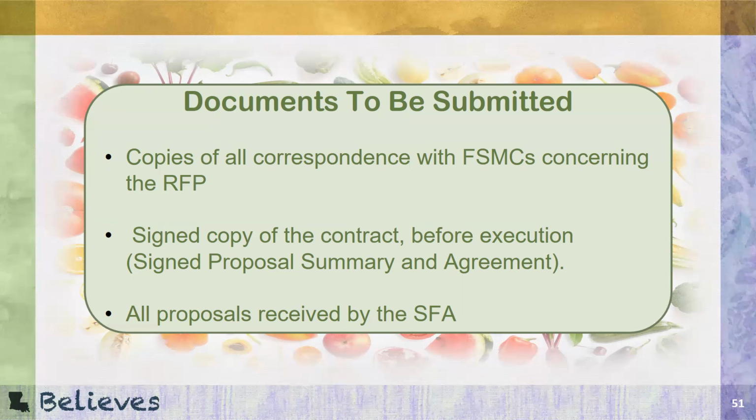The state agency must also be provided with a USB containing a copy of each completed proposal and all required attachments for each FSMC that submitted a proposal. All documents, both within the proposal and any attachments, must be typed. The only thing that should not be typed is signatures.